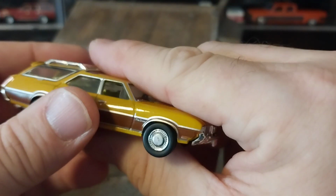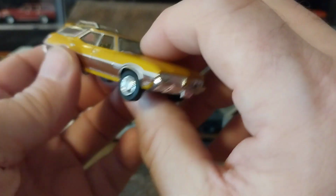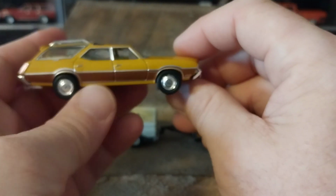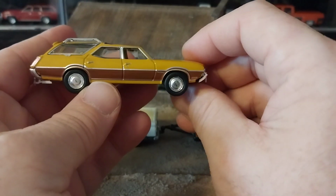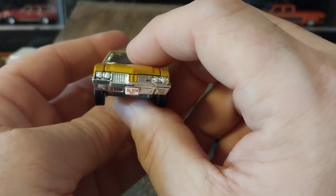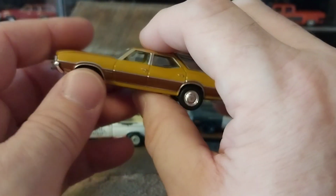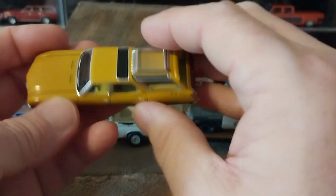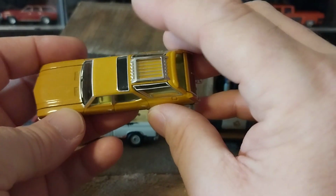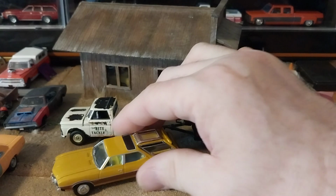I'm not sure. It looks like this side may be out just a little bit more than the other side, but it's tolerable. It's not that noticeable, and you can only see one side at a time, and even from the front on perspective, it's not like hanging down or noticeable that it looks different. So it's a pretty cool looking wagon. Even got the roof rack, just like the other rolls we unboxed of the 442 clone. That was a cool one.